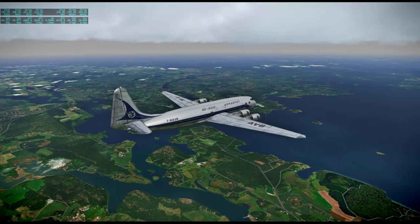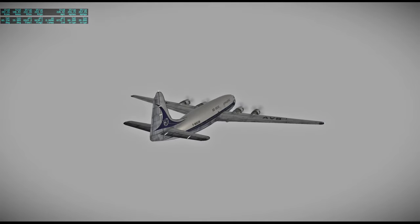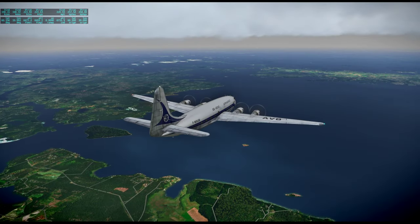We got shadows on the aircraft long before the clouds actually appeared, it seems. I'll get lower. I'm mounting it pretty firmly.